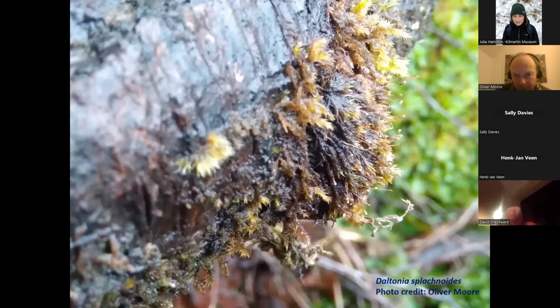Now, mosses are also able to produce spores as a result of sexual reproduction. My cursor is just going over some of these little reproductive structures. These are called sporophytes, and they're made up of a seta and a capsule. And from those capsules, spores are released. This particular species is something called Daltonia splachnoides, or Irish Daltonia. It very much likes rainforest conditions, but it likes even wetter situations. This was found on a stem of willow growing very close to the splash zone of a cascading waterfall. So it likes that extra bit of moisture.